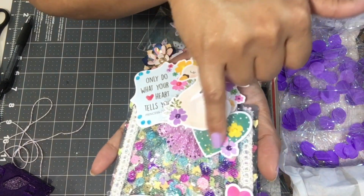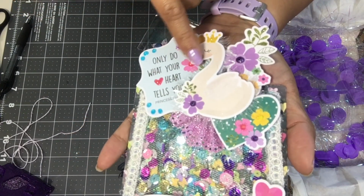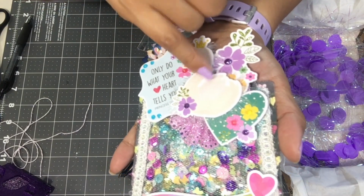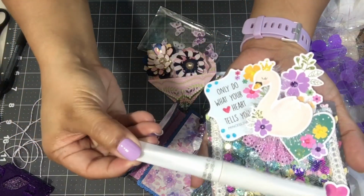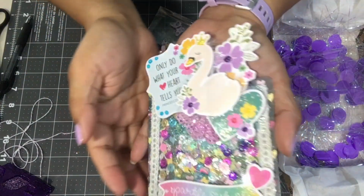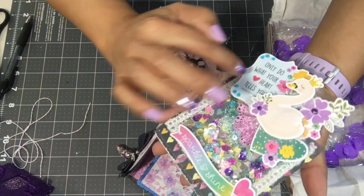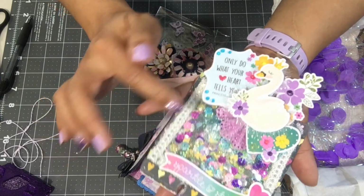A lot of Nuvo, guys. This is Nuvo drops right here and here on the flower. And then I think these are stickles on her beak and her crown. And I think this is, I just got it, what is this called? Wink of Stella. She sparkled up our swan right there. I don't even know if you can see the sparkle on that swan. And it says, only do what your heart tells you. This is gorgeous. Princess Diana.